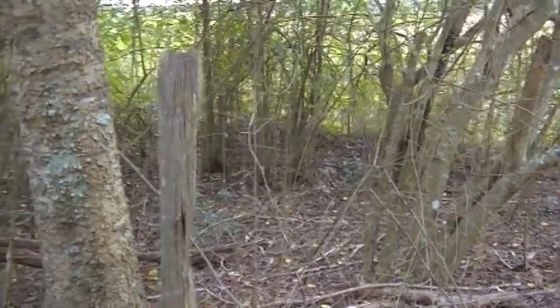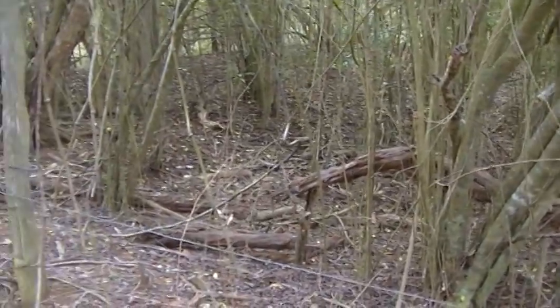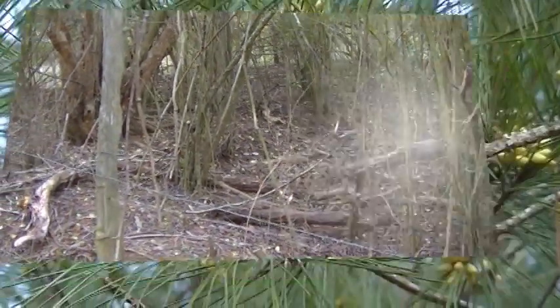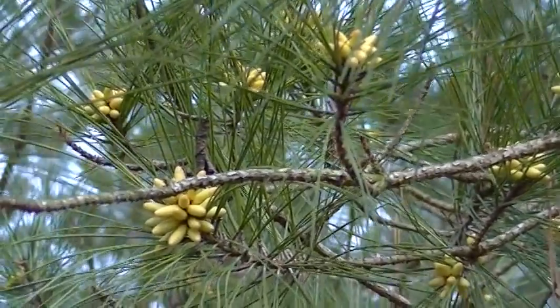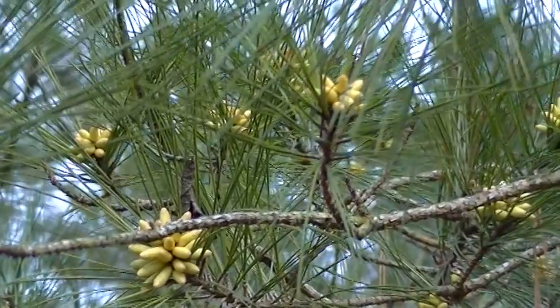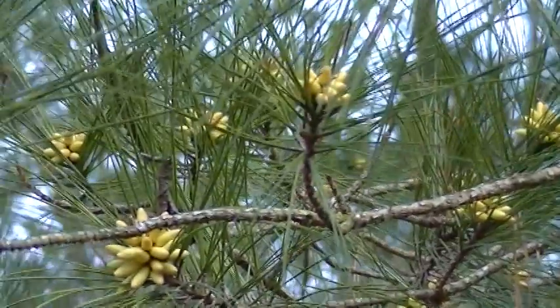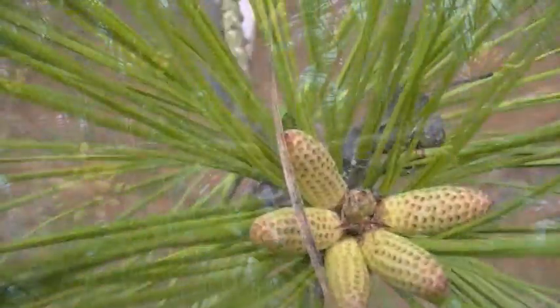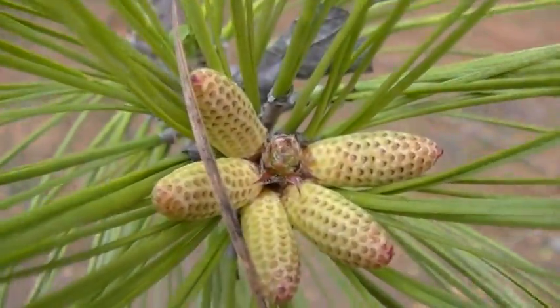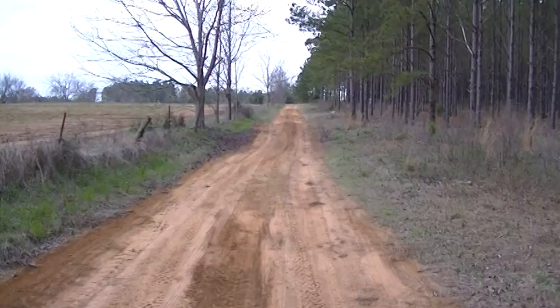But then this last year they were here, and the babies got to be full size, and when they all flew off. You individuals that are allergic to pine pollen, get ready. These things are getting filled up and getting ready to put it out. The pine pollen is that yellow stuff you see all over your car. You're getting ready to drop it. This is what they look like, up close and personal. This one's not ready yet. It will be shortly. This is what I call the old dirt road.